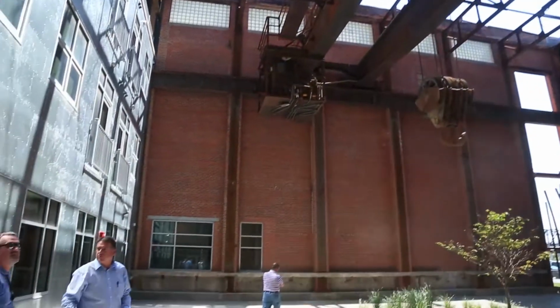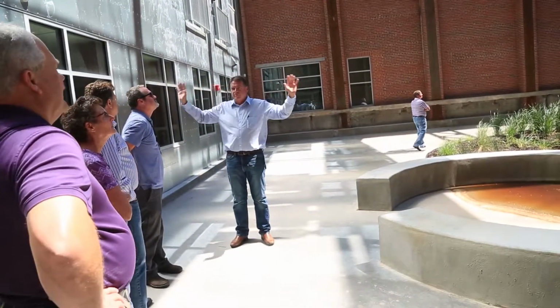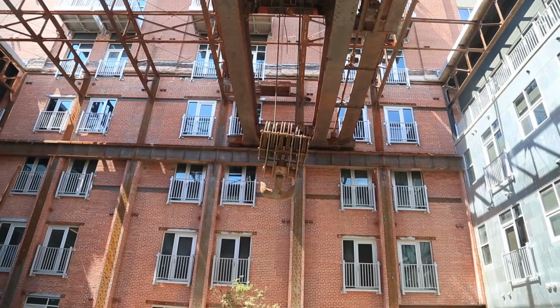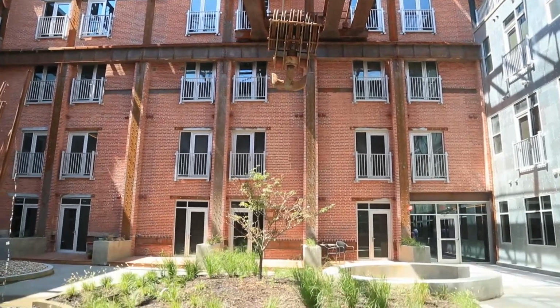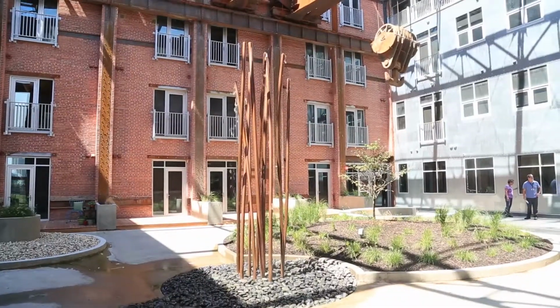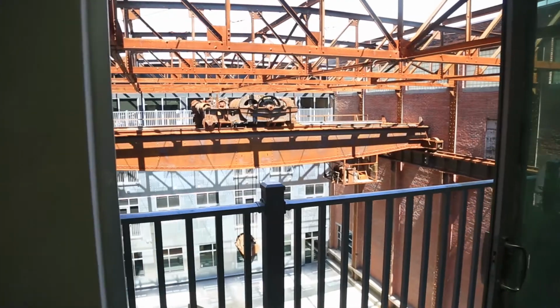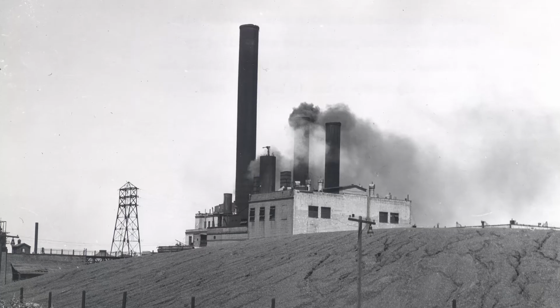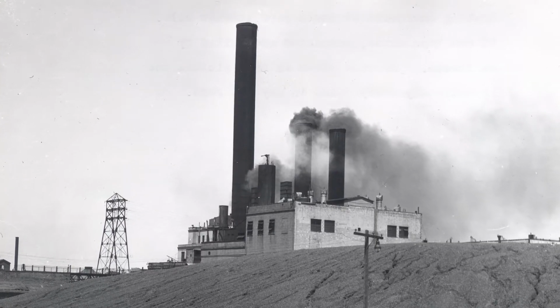From old to new, some OPPD employees got a nostalgic tour of the new Breakers Apartments, formerly Jones Street Station power plant. "This is totally different. It's quite a change. You couldn't tell this was a power plant for the most part. And the open area with the turbine crane to me was quite striking." Before we get to that, let's rewind on the history of this incredible transformation.